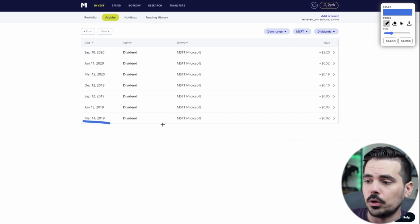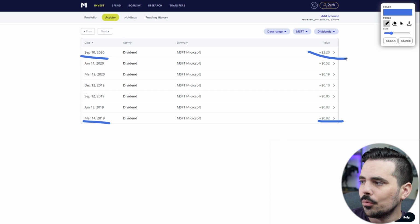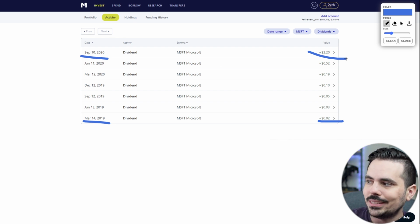So the very first one was on March 14th of 2019 for 2 cents. Not a lot of money, but it got me excited to invest. And then right now, the latest one was September 10th of 2020. And that one was for $2.20. So a whole $2.18 more than I got paid out.